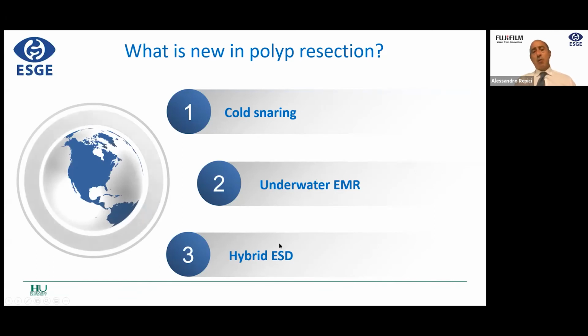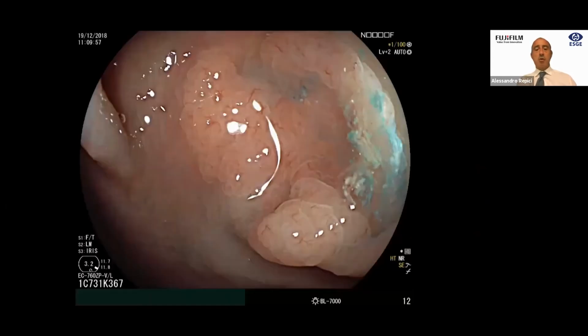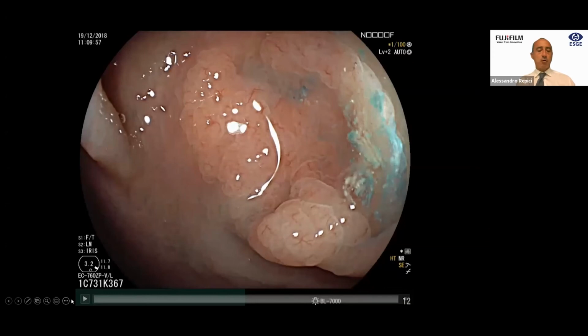And finally, I want to reinforce the concept of hybrid ESD, which is just cutting all the mucosa around with a little bit of submucosa with the ESD approach, and afterwards snaring off to facilitate the resection in one piece, shortening the time and also reducing the risk of complication. So let me show a couple of short videos.